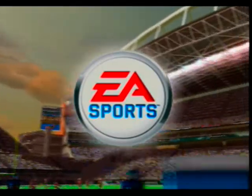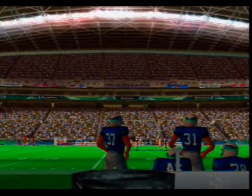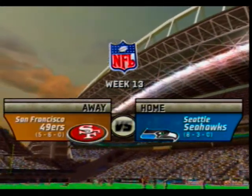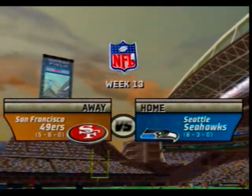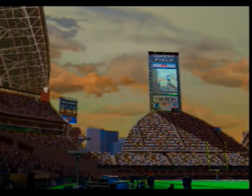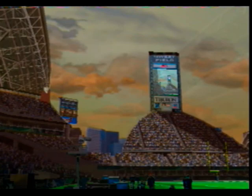We're in Seattle, Washington, ready to bring you another great NFL matchup. Welcome to this NFC West matchup as the 49ers get set to take on the Seahawks. Let's see how it plays out today as we get set for the kickoff.